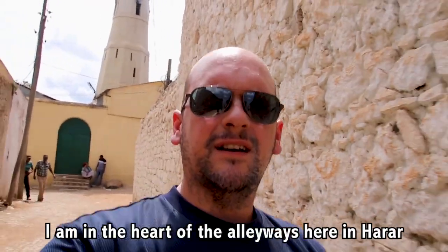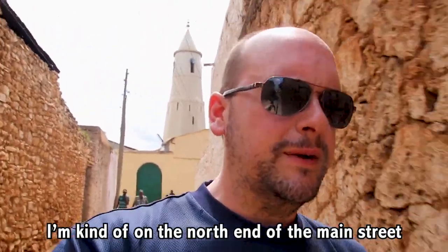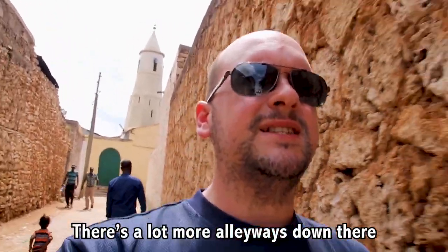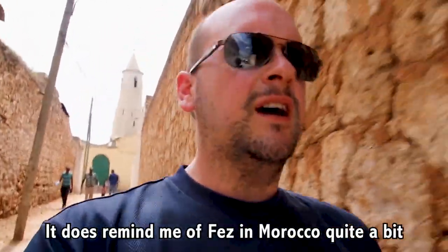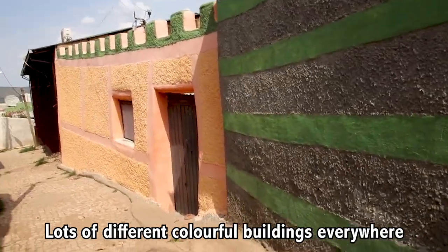I am in the heart of the alleyways here in Harar. Kind of on the north end of the main street, so I'm gonna cross over, dip down to the south. There's a lot more alleyways down there. But things are starting to get very colorful here, so it's a really vibrant place. It does remind me of Fez in Morocco quite a bit. They're pretty atmospheric here, lots of different colorful buildings everywhere.